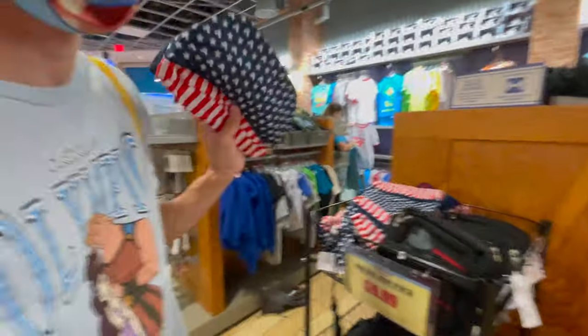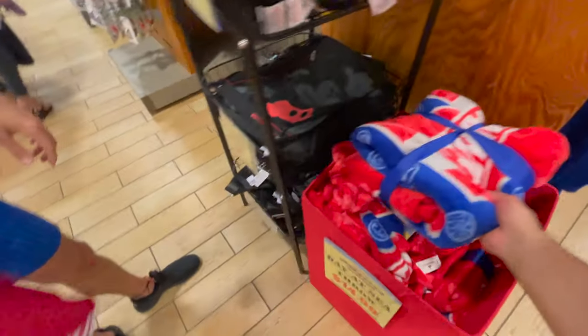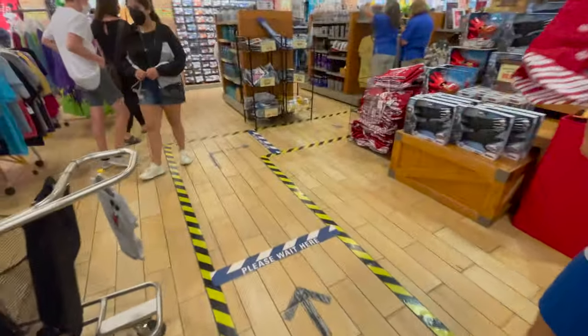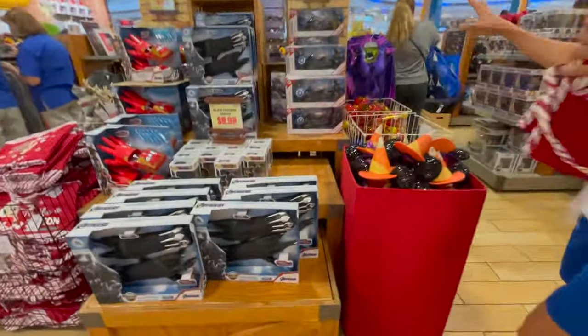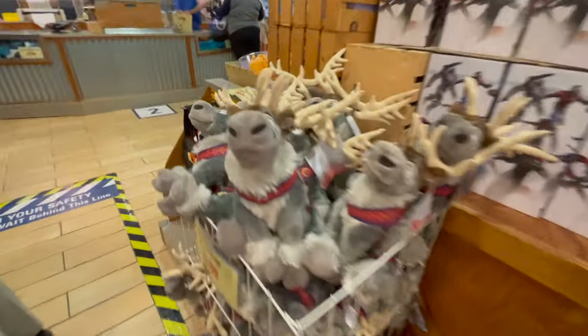$9.99. These are cute. These are $8.99. Oh, it's discounted. Yeah, I know it's going to be like $4.99, hopefully. So this Day at Sea throw is $14.99. Okay. And I already showed these. I got these.